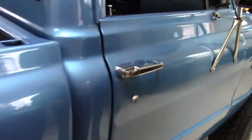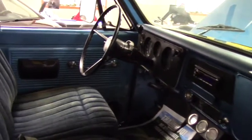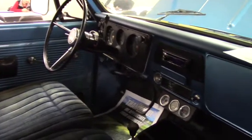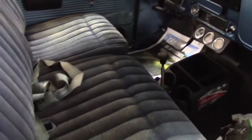Come on over, take a quick look around this side. And you can see the individual who owned it previously, he did put a little bit of love into it. It's a nice vehicle. It certainly would make a nice Sunday driver.